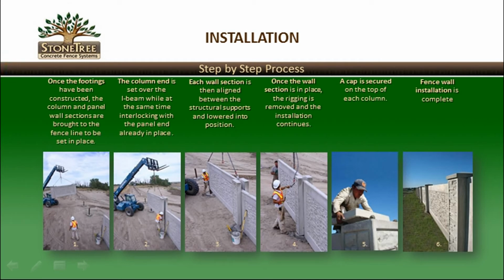After all the wall sections are in place and any minor adjustments are made, a concrete cap is secured to the top of each column. The fence wall installation is now complete and only requires coloring to complete the project.